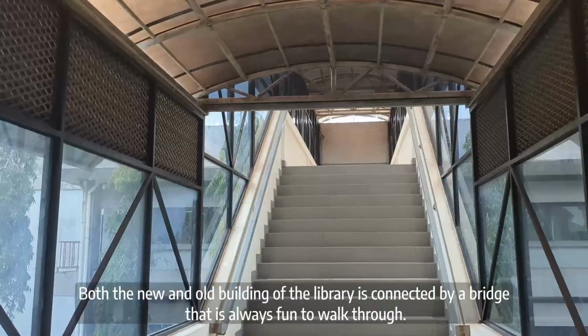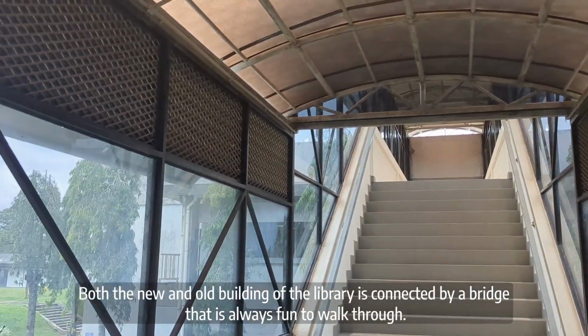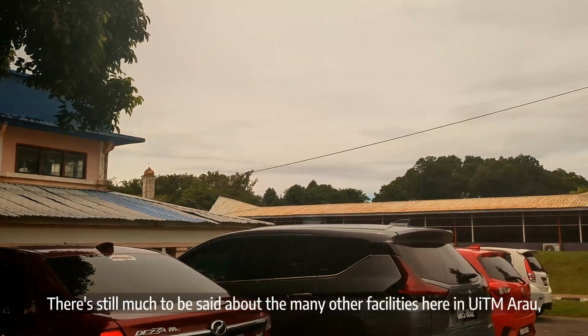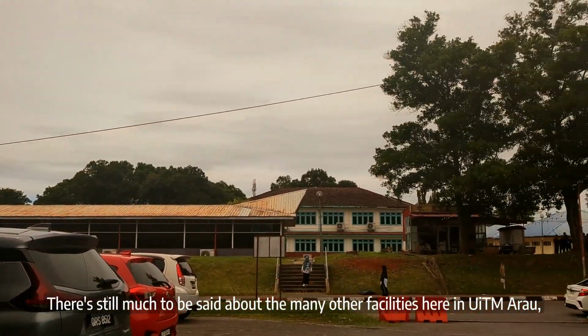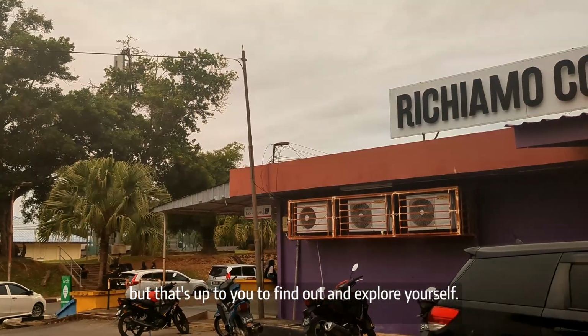Both the new and old library buildings are connected by a bridge that is always fun to walk through. There's still much to be said about the many other facilities here in UiTM Arau, but that's up to you to find out and explore yourself.